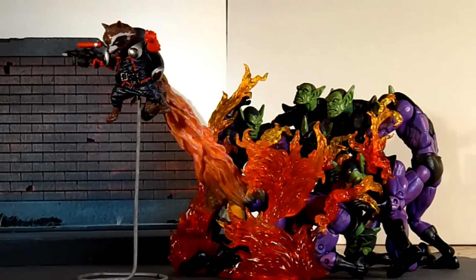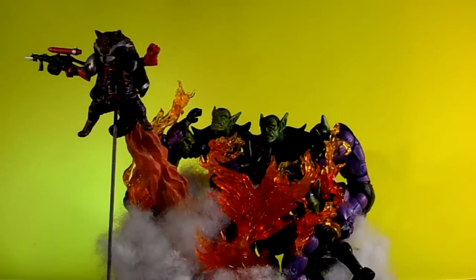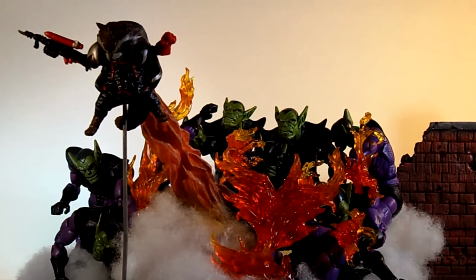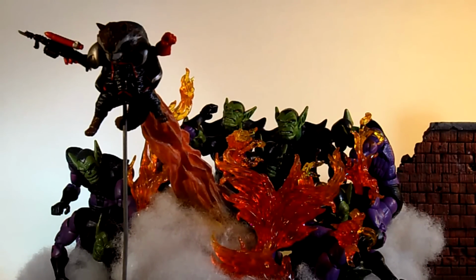A little more progress, just gotta get the background and the lighting right. God dang it! A little more progress. Gotta get the light right.